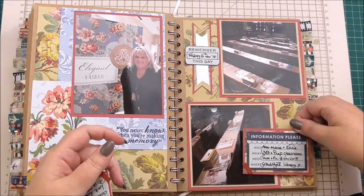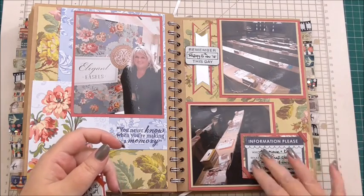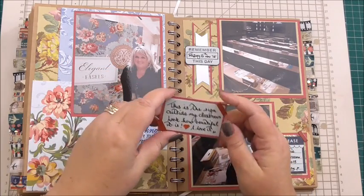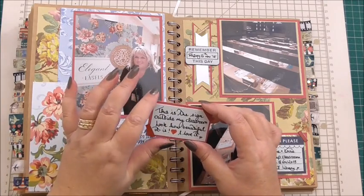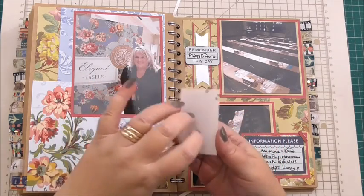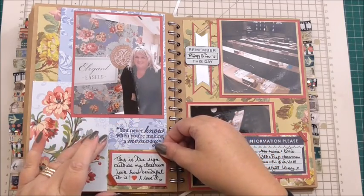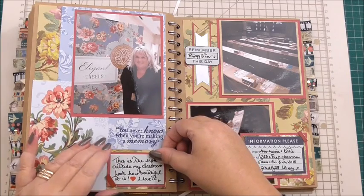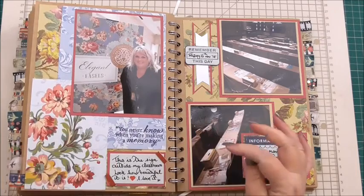And I'm thinking I'm going to position it roughly about there on my page, because that goes with everything we were doing. Now I've also written for this page, and it says, this is the sign outside my classroom. Look how beautiful it is. I love it. And I've simply written that out and matted and laid it onto matching cardstock, and that's just going to fit in that little corner. As I say, I do think about these things, where things are going to fit. So that fits down there.